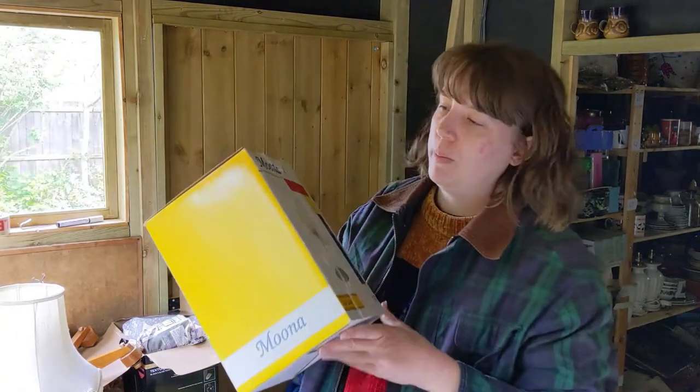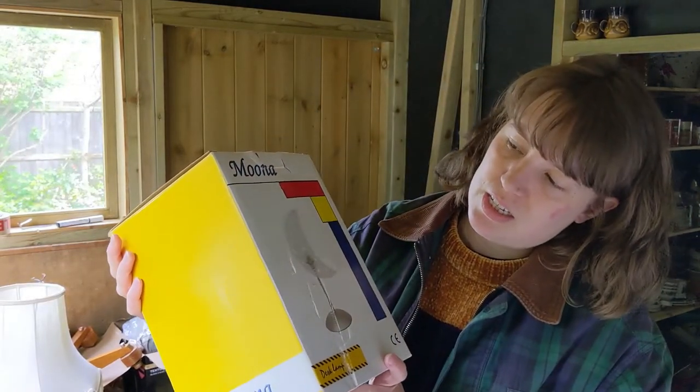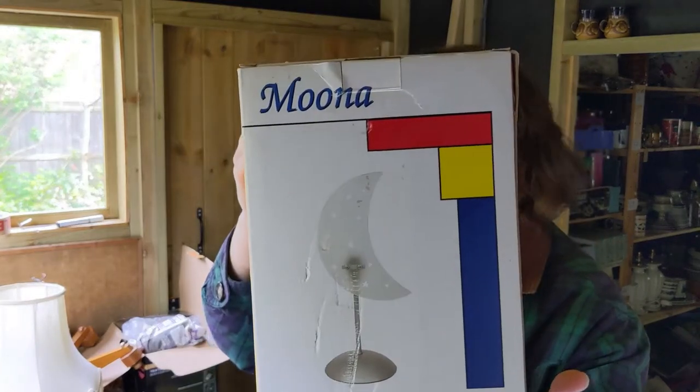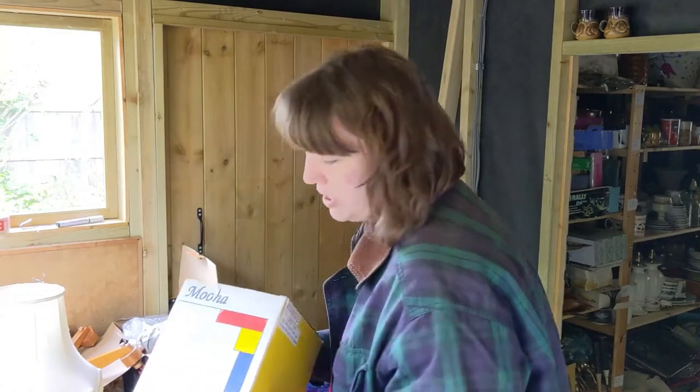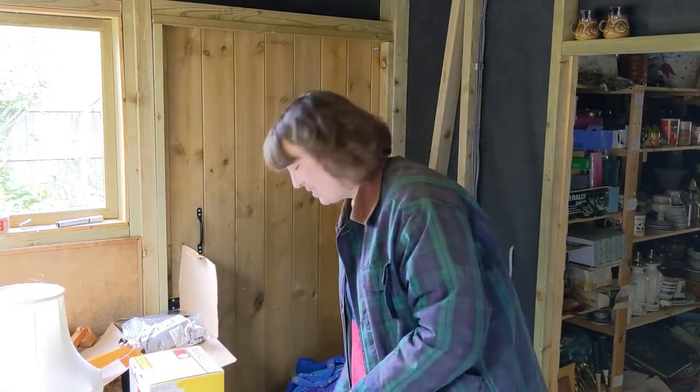Again, from the same shop, is a 90s or 80s, moon-shaped lamp. It was £6. I don't think it's ever been used. It's still in its packaging inside. No idea on value. I tried to look it up, nothing. So that will be a guess, that one.